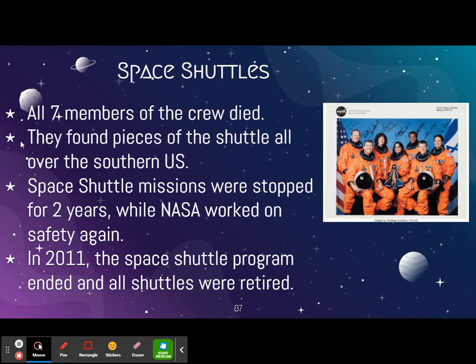They ended up finding pieces of the space shuttle all over the southern United States. At that point, space shuttle missions stopped for another 2 years. NASA again worked on safety, trying to figure out what went wrong, trying to make it as safe as possible. In 2011, the space shuttle program ended and all shuttles were retired.